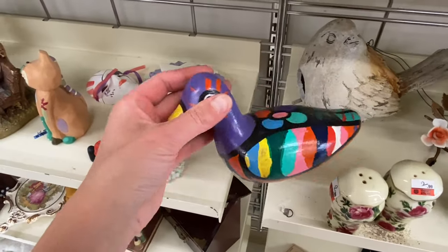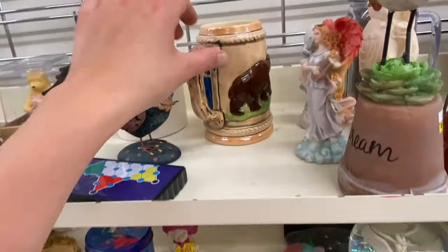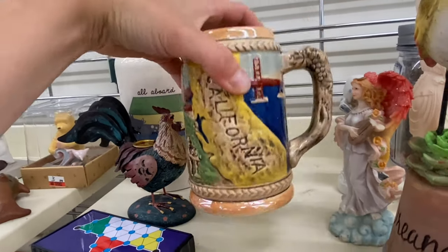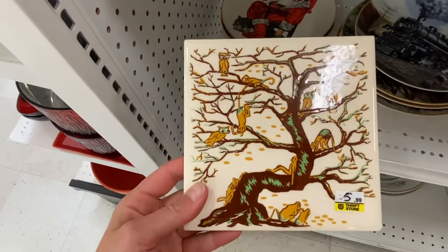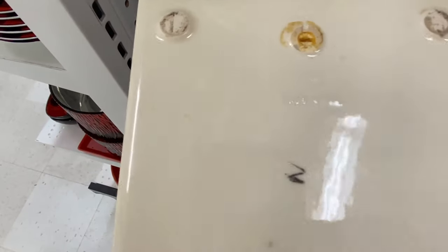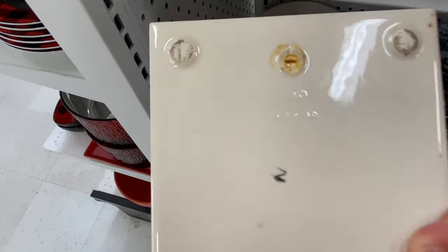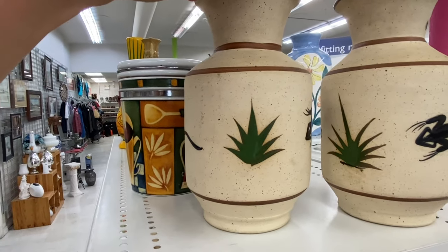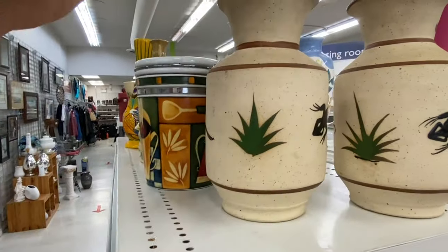Sure, I painted one just like that in Mexico. Wasn't a duck. It was a bear. Speaking of bear, California Republic. Monkeys. And an owl. Or a couple owls. What is that? Made in USA. Oh, it's a mosaic. Tile? No. What is that? Recognize that. I totally had that set.